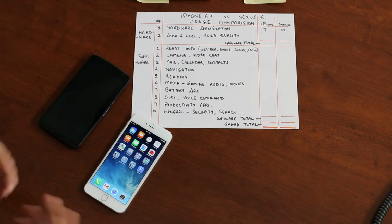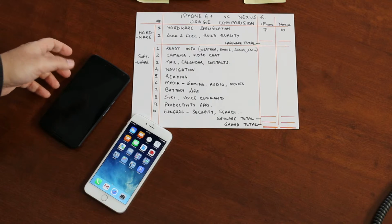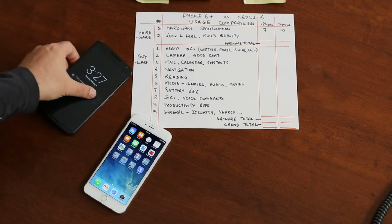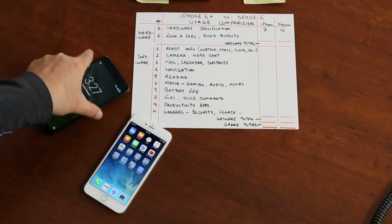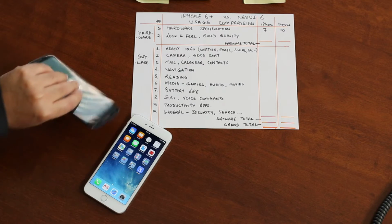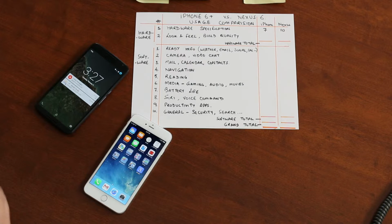From a look and feel perspective, one of the things that I find really innovative in Nexus 6 is the curved back design. Two major huge benefits that it brings to me. One, lifting it off the table is so easy. I just push it from one side and pull it up. So look at it again. Push it from one side, it lifts automatically from the other side, and you pick it up.